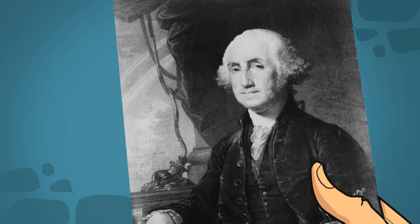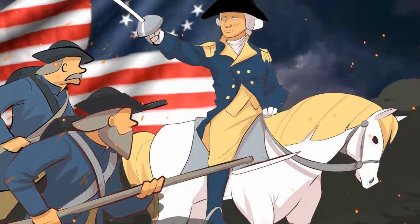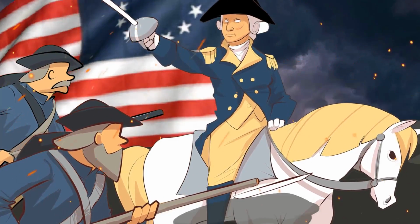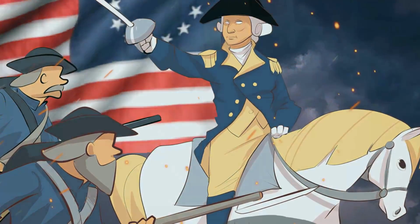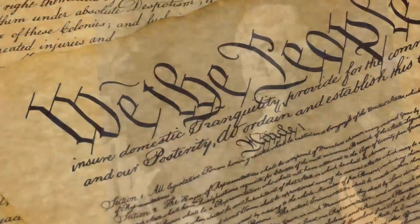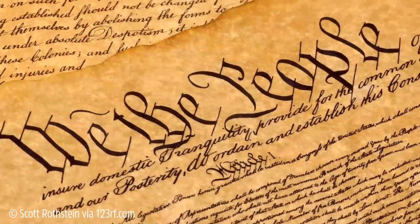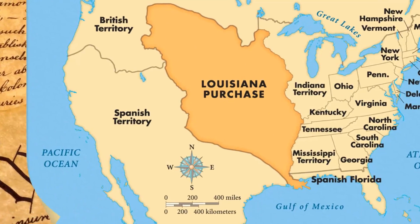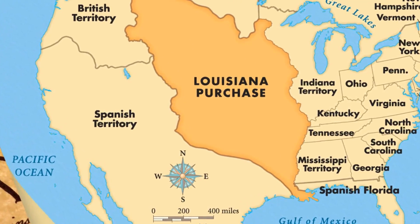George Washington was our first president and served as commander-in-chief of our army during the Revolutionary War with England. Thomas Jefferson was also one of our founding fathers and was the main author of the Declaration of Independence from England. He was our 3rd president and during his term made the Louisiana Purchase, which doubled our country's land at the time and expanded it west of the Mississippi River.